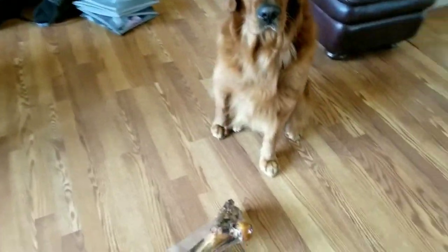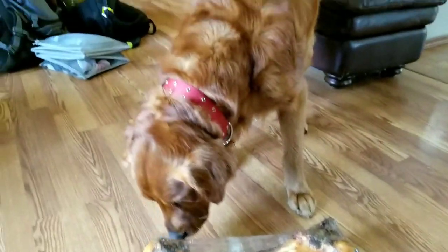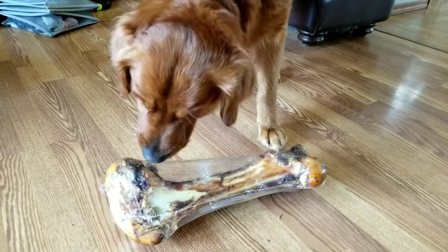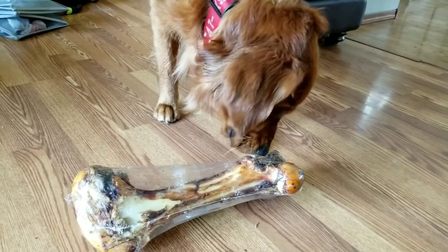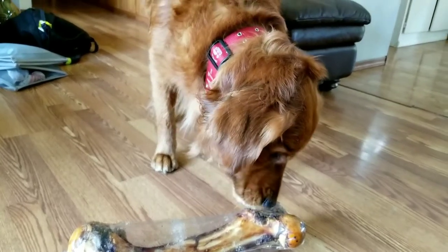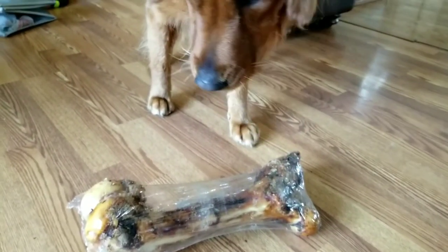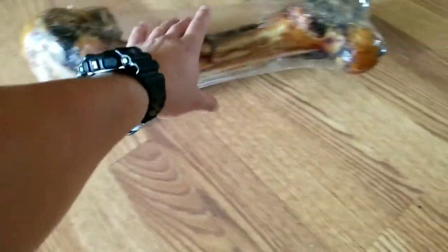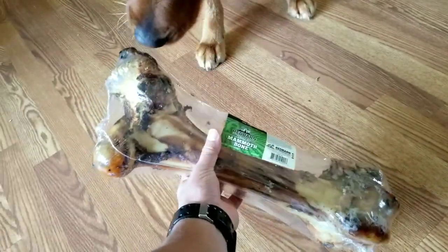This bone cost me $15 at a natural dog pet store. It's his gift for me. After getting a bath, it's my and my wife's tradition to get him something. The other two were about maybe $2 a piece. Hey, not yet. Chuy, not yet. This one, I usually just get him the knuckle, but they had this big one for so cheap. So I was like, might as well give it a try.